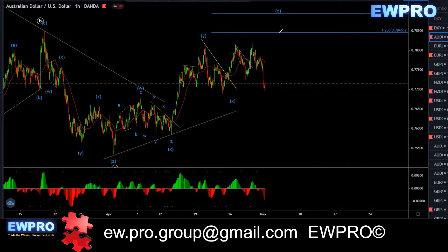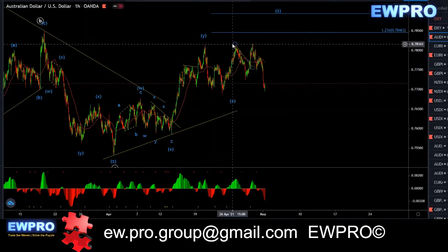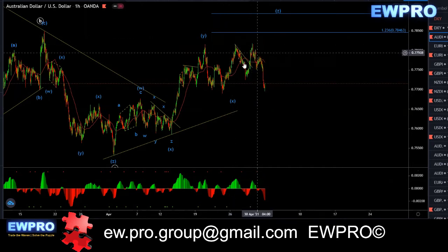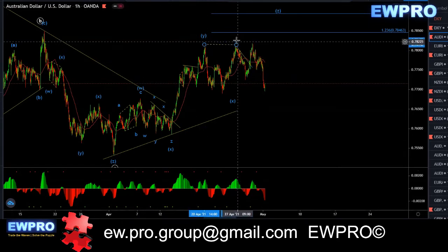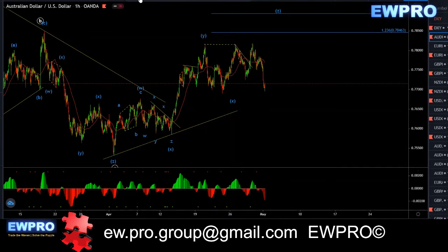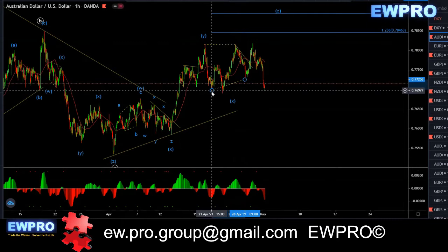So this one here, just looking for this to go and break the top. This one didn't quite break the top, I don't think, but this one did. So we can look at this as our correction here. Doesn't matter where you put it.